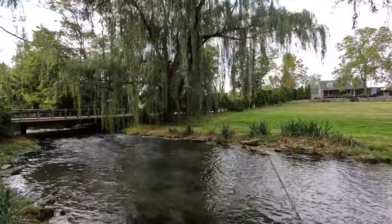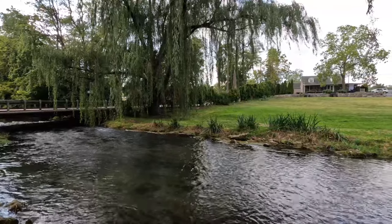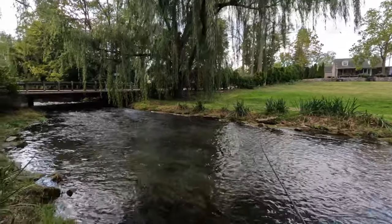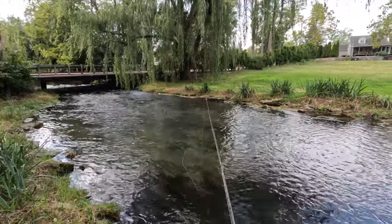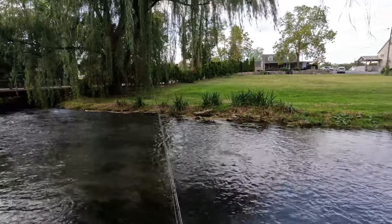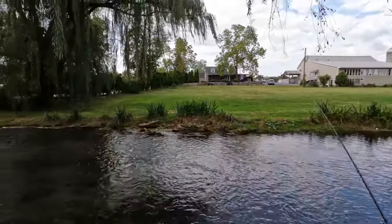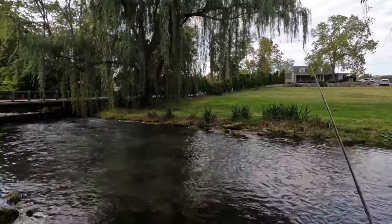So we're starting out, I think, with a size, I wanna say 20, 22, very small black midge with a little parachute on top. Very small. And we're just gonna kinda see what happens. I always come to the Letort with very low expectations, although there are a pretty good population of wild browns in here. It's just very, very difficult to fish.